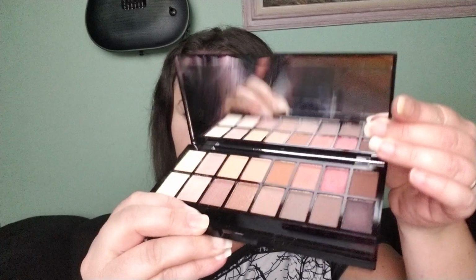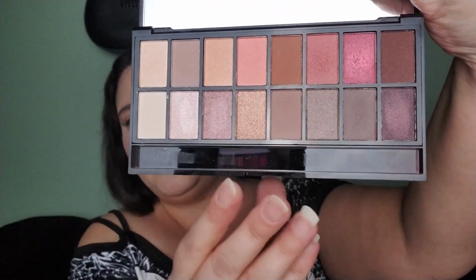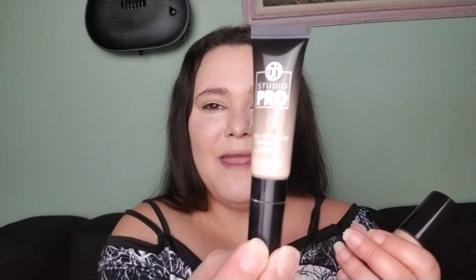I got this on Amazon. Here are the shades here. I'm likely going to stay on this side of the palette for something dark and fall-like. It did come with a brush, a double-ended brush, but this is going to be totally useless, I'm sure. So far I went in with the Wet n Wild Lip Scrub in Watermelon and the BH Cosmetics Naturally Flawless foundation in Ivory Beige, and also the Studio Pro Concealer.